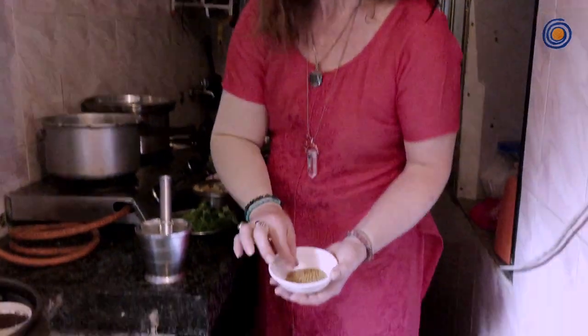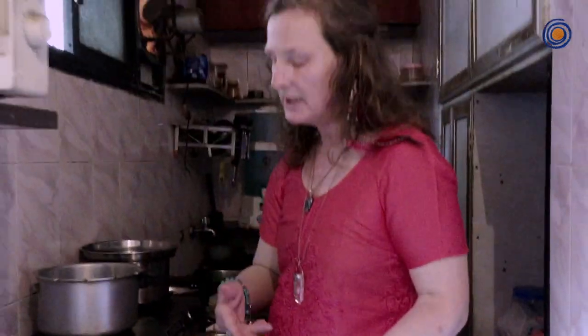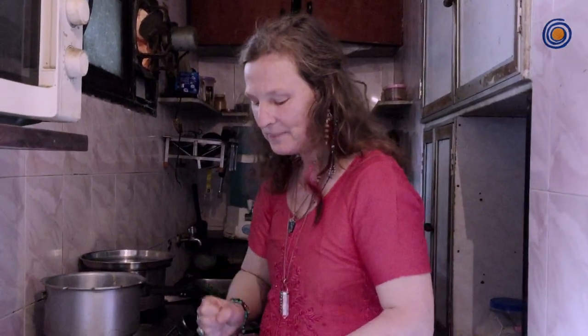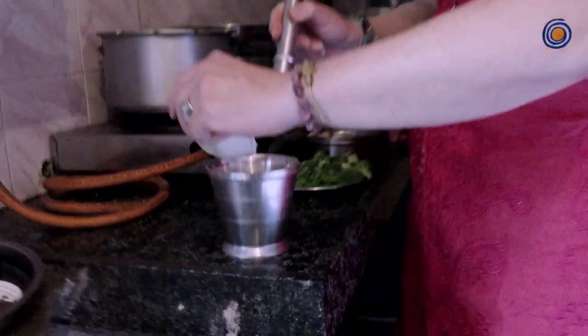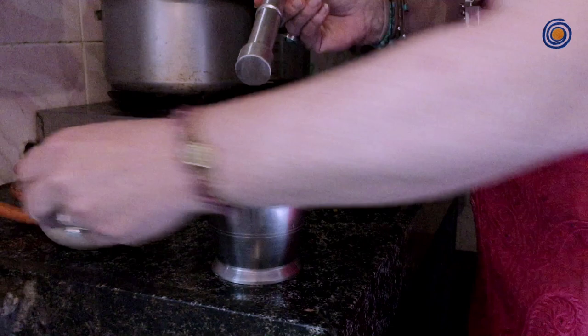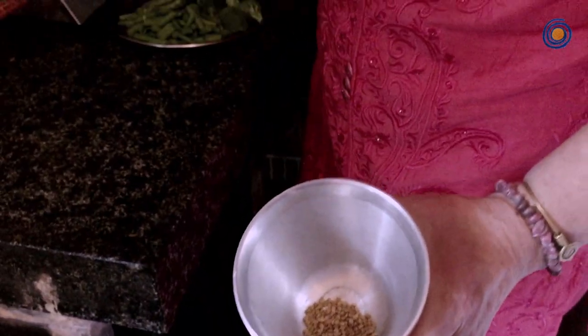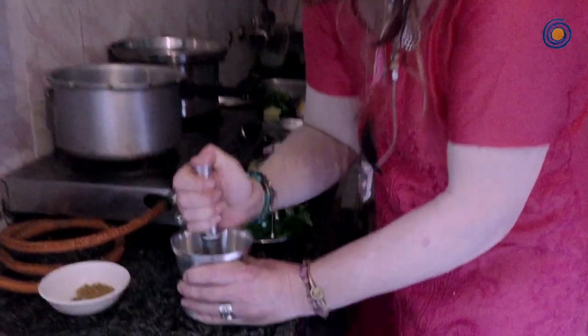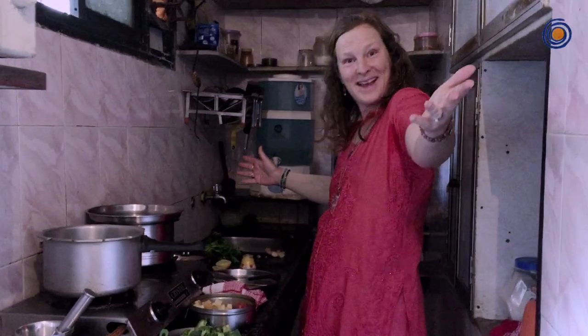So the other preparation is the fenugreek seeds that we have here. They're quite big and I personally like them a little bit pounded, so I put 1 teaspoon of these fenugreek seeds in here that I'm going to pound into smaller pieces, because then they're more in between the powders and the seeds. That's all the preparation we need now, so we can start cooking.